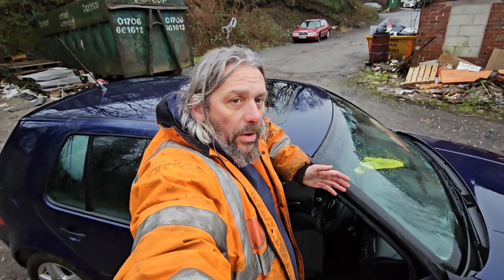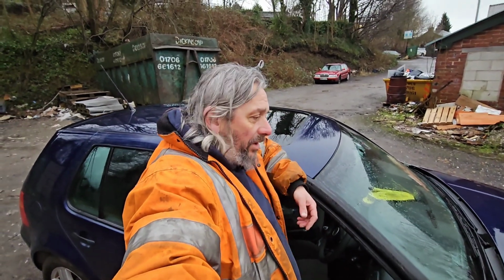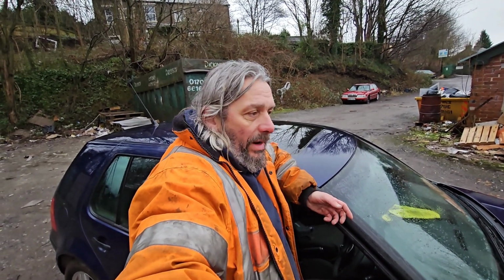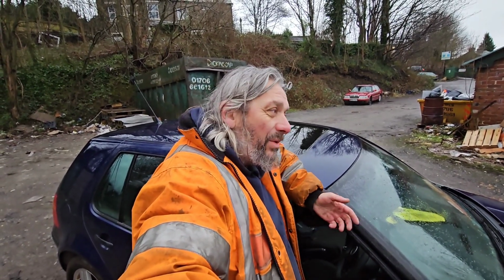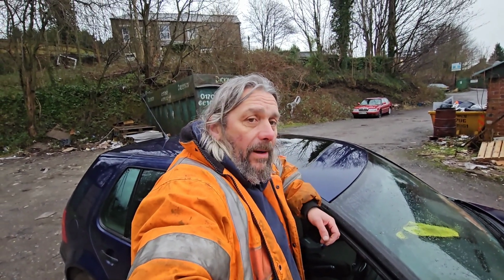You see, underneath the bonnet is the 1.9 PD engine, but it's had uprated injectors, an uprated manifold. It's had something else done to it, and it's had a remap. So in actual fact, this is quite a quick little car.